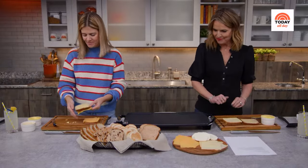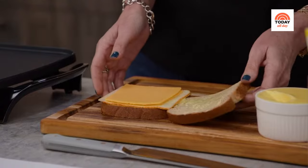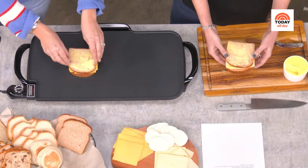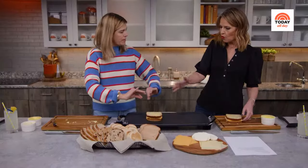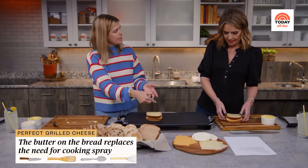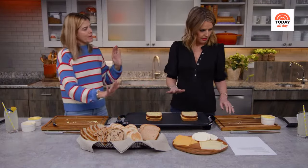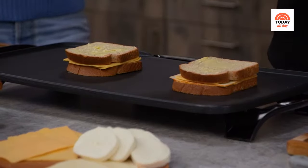Enjoy. Okay, so now we're gonna put it on the griddle carefully because it's hot. Wait, what did we put on this? Nothing? Nope. No oil, no cooking spray? The butter is basically your cooking spray. Okay, now we're gonna not touch it for about 2.5 minutes. You kinda wanna go slow and low, and then I'm gonna show you a little trick after that.